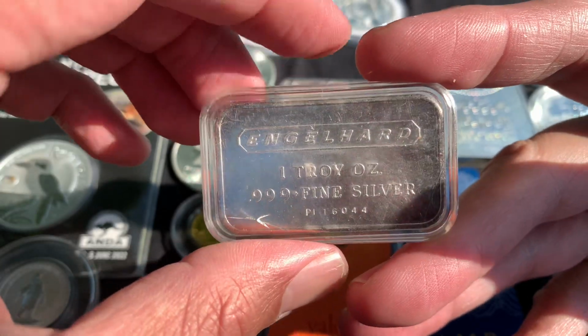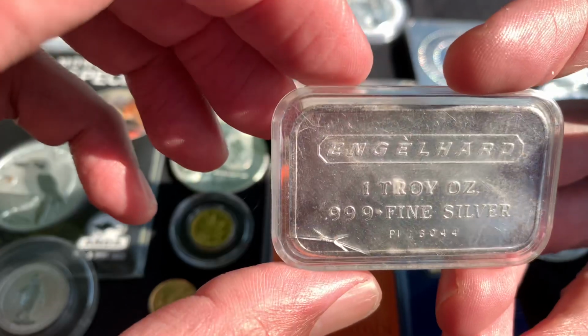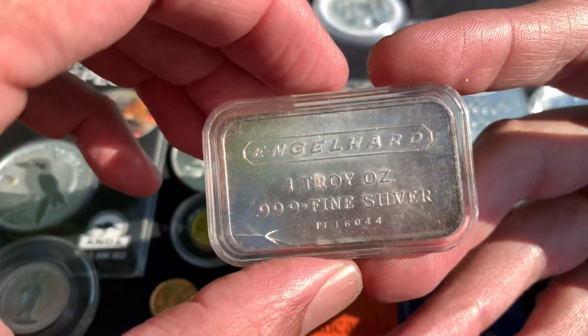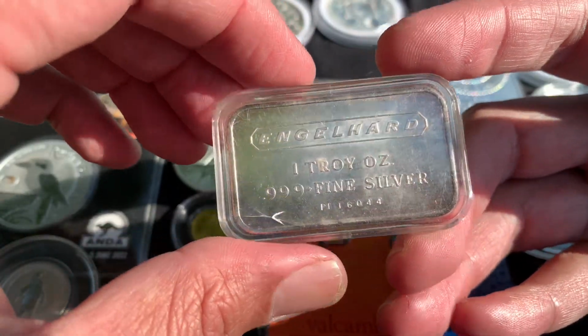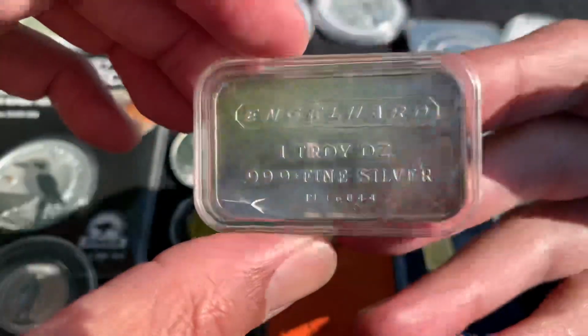$100. Again, at this time spot was going up, but it was probably like 24, 25. But this was when premiums were insane. And I was thinking to myself, there's no way that 1 ounce of Engelhard silver is worth $100. I asked, why is it so expensive? So this guy brings it up on eBay. He's like, look, it's selling for $100.